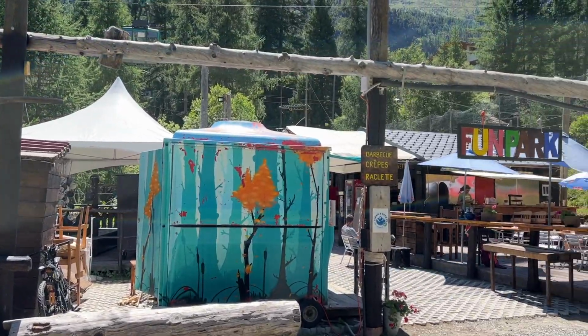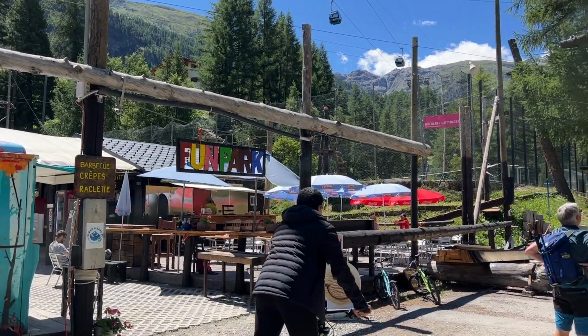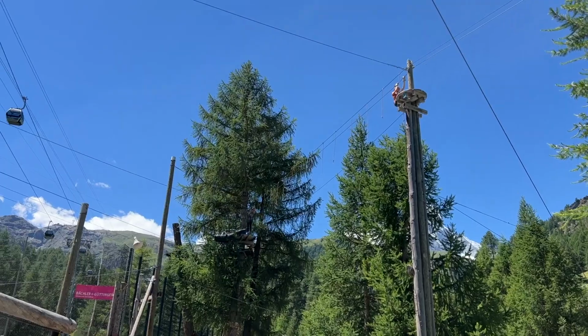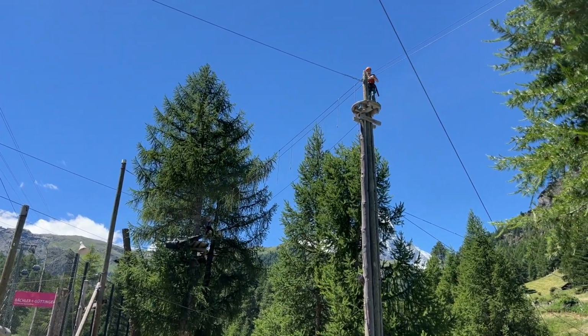Of Zermatt. You got a great dining area. And behind the trees, the Matterhorn. There's Charlotte way up there.